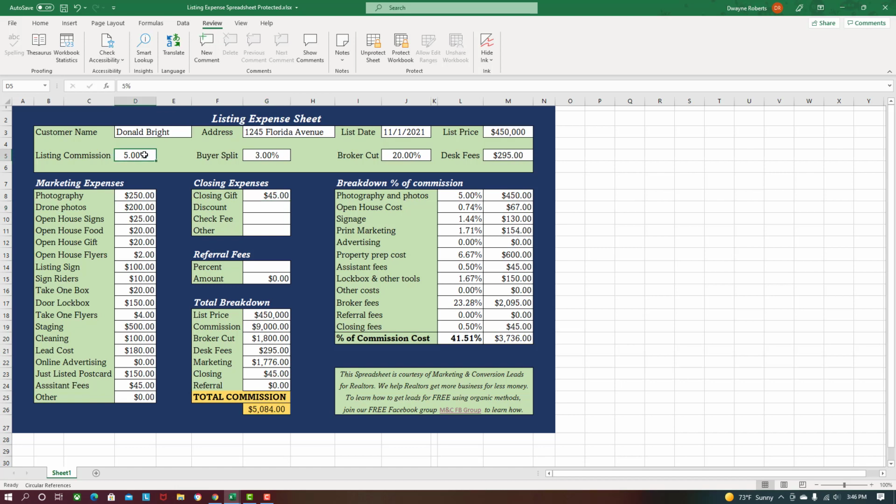I typically do not like to give my discounts in the form of a percentage. I usually like to assign a dollar amount. So for those of you who are like myself that want to assign a dollar amount, this would be a great place for you to put that. I'll say, sure, I don't mind giving you $500 off your listing if you're going to buy another property with me. So you would put that there.